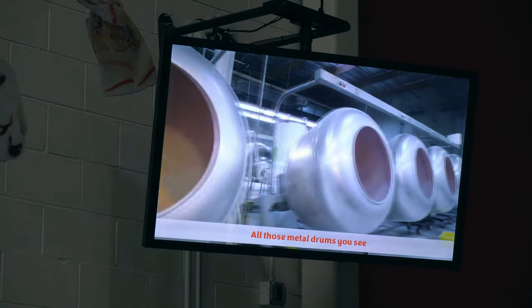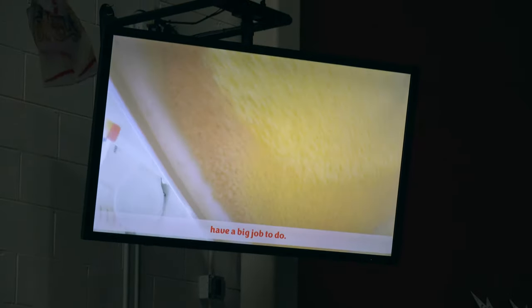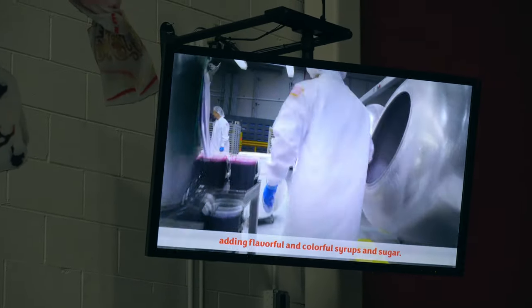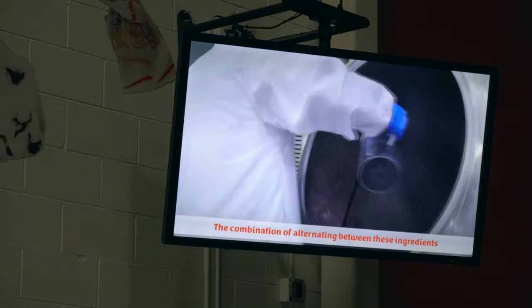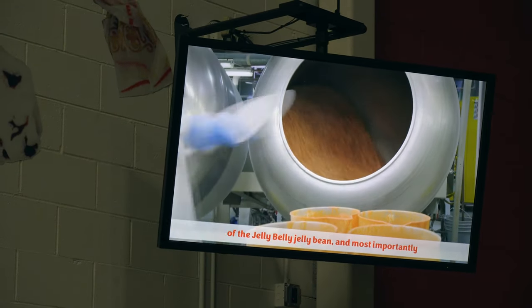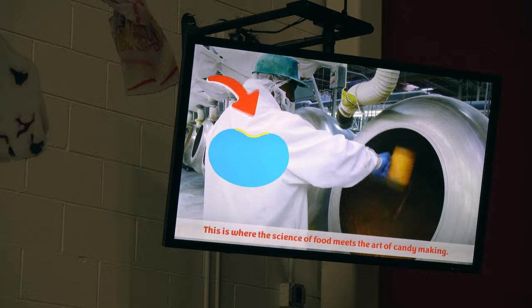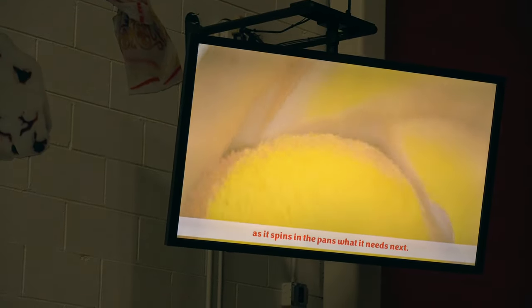All those metal drums you see, the ones that look like miniature cement mixers, have a big job to do. Candy makers tumble 250 pounds of chewy Jelly Belly jelly bean centers in these spinning drums, adding flavorful and colorful syrups and sugar. The combination of alternating between these ingredients and all that tumbling builds up the outer soft shell of the Jelly Belly jelly bean, and most importantly, maintains that Jelly Belly signature dimple in the bean. This is where the science of food meets the art of candy making. Candy makers can tell, just by looking at the colorful batch as it spins in the pans, what it needs next.